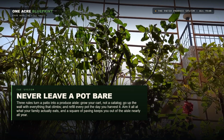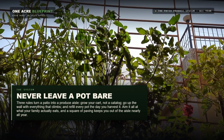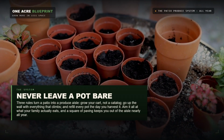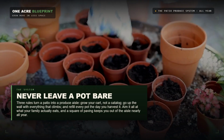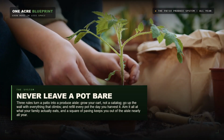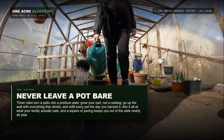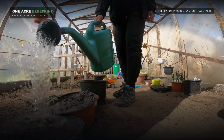And grow what your family actually eats, so the payoff is not a pretty patio, it is the quiet evening you make dinner and realize you have not walked down the produce aisle in weeks because it is all just outside the back door. That is the system, not a bigger yard, a fuller patio.